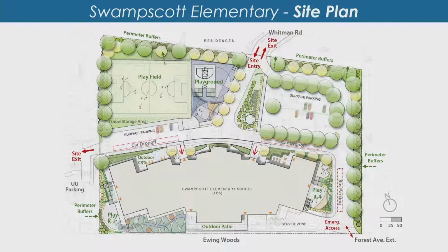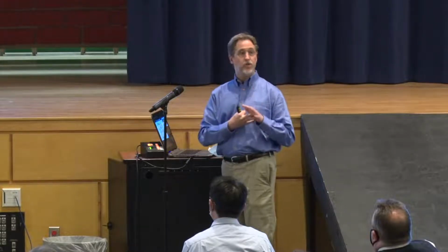There are people throughout the process who have asked about snow removal, about service, about emergency access, and we've met with the fire, we've met with the emergency people and everything like that to try to put everything that we've heard into this plan and to make it work the very best that it can work in this site.